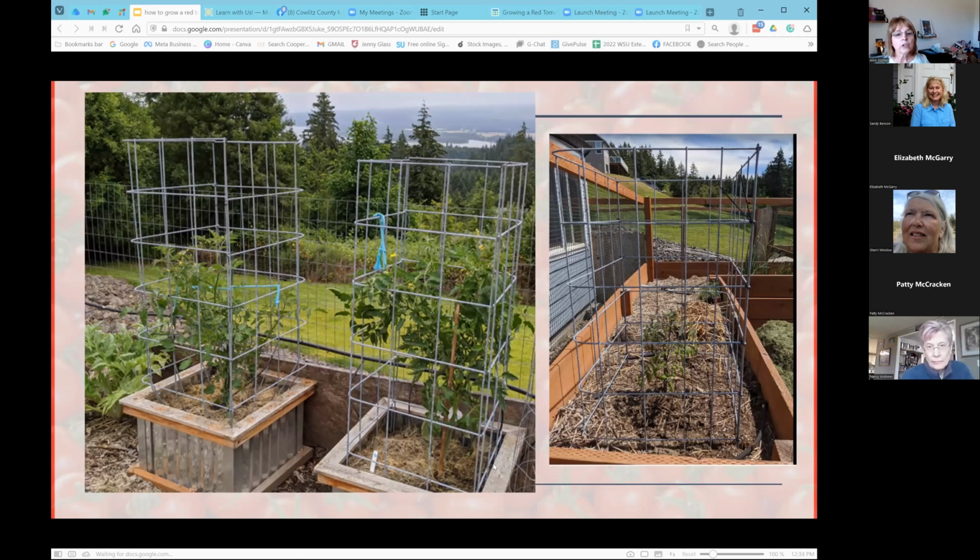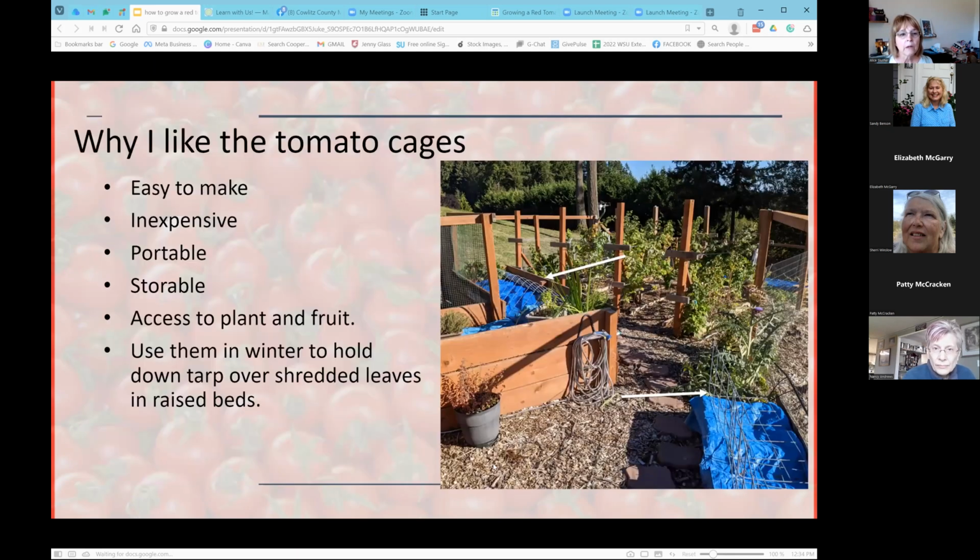Okay, I'm going to show you how to build one of these out of a cattle panel. I love these tomato cages. They are easy to make, they're cheap, they're portable, they're stable, they live forever. They provide access to plants, to the fruit to be able to get it.